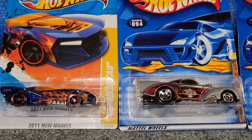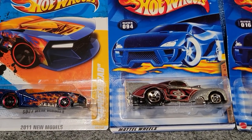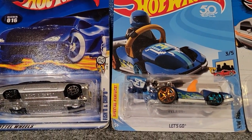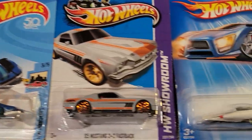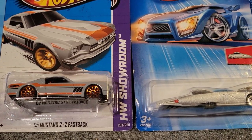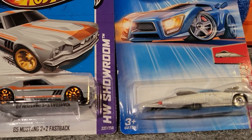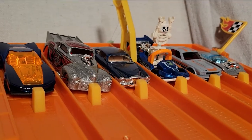We've got the Hammerhead and then the Jeep Willys Coupe. Fished and chipped. Let's go. And then a 65 Mustang 2+2 Fastback, and then a Cruise Fast Fuse. We're ready for the last race.